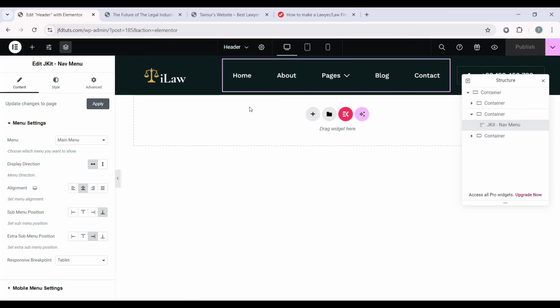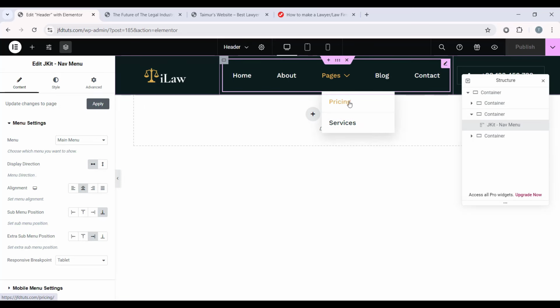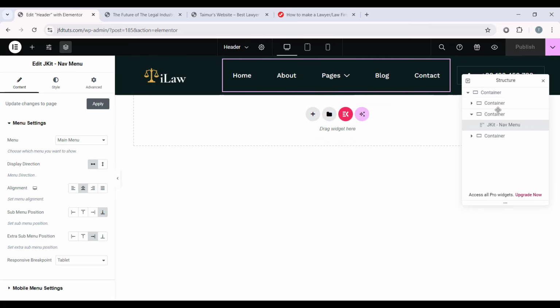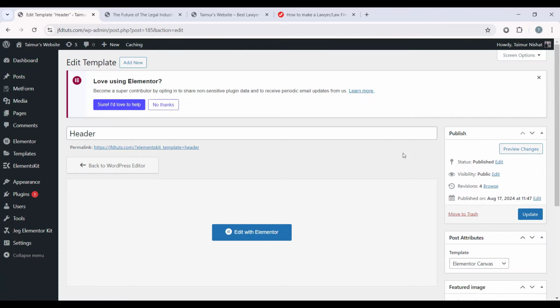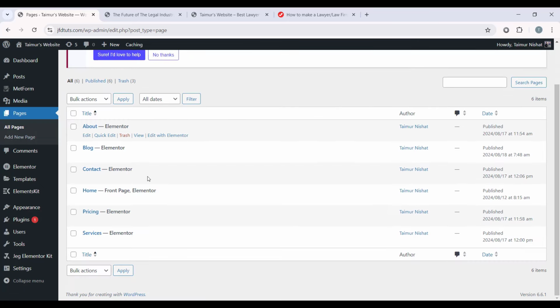So here what is happening, we have home, about, pages, blog and contact, but when we hover over these pages, this pricing and the services page comes as a drop down. Okay, so our links are great. So now let's go back to the WordPress dashboard and we will add our header and menu on all the pages. So let's start with the home page, edit with the Elementor.